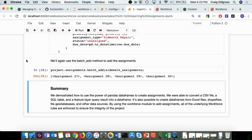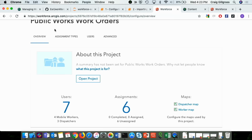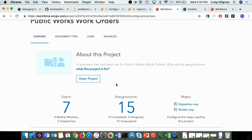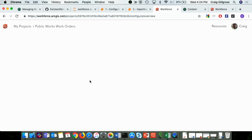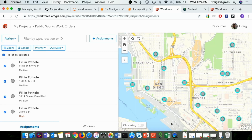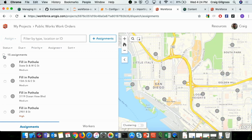All right, so we've gone and pulled that in from the SQLite database, and then when we head back and we're going to refresh, now we've got 15 assignments that we've gone and created and all set up. And if we go and open up the Workforce project, you'll see those 15 assignments are located.